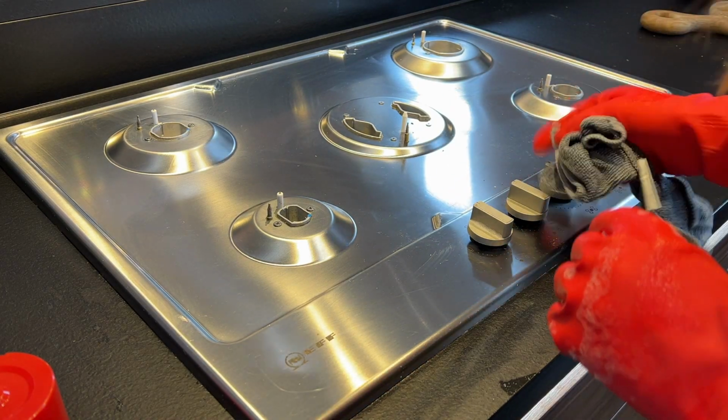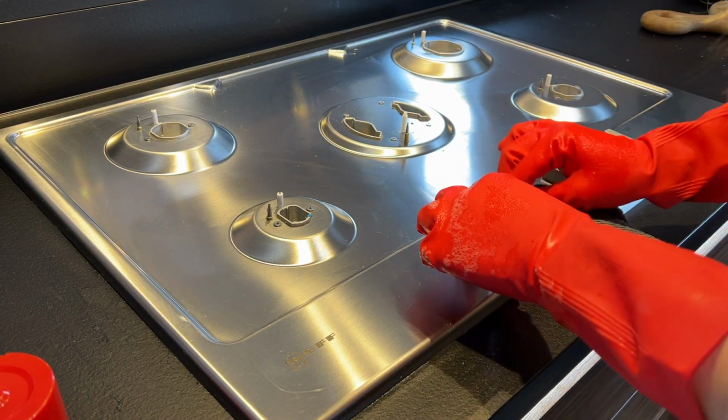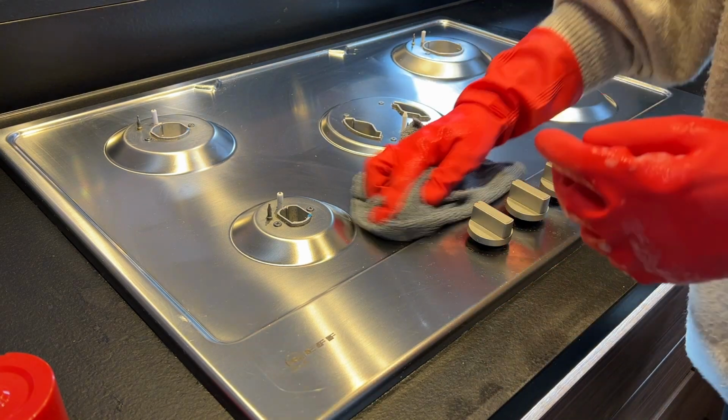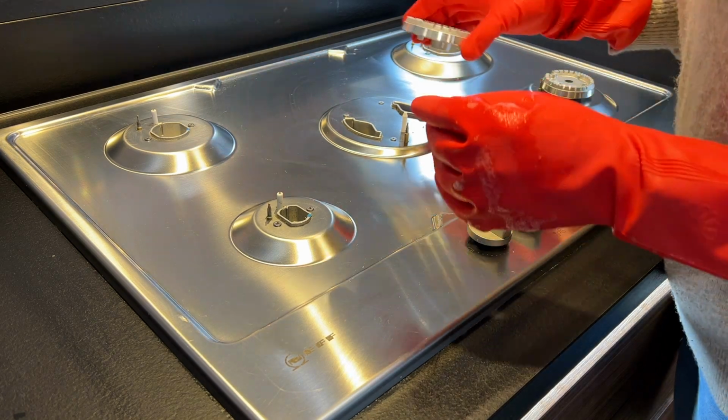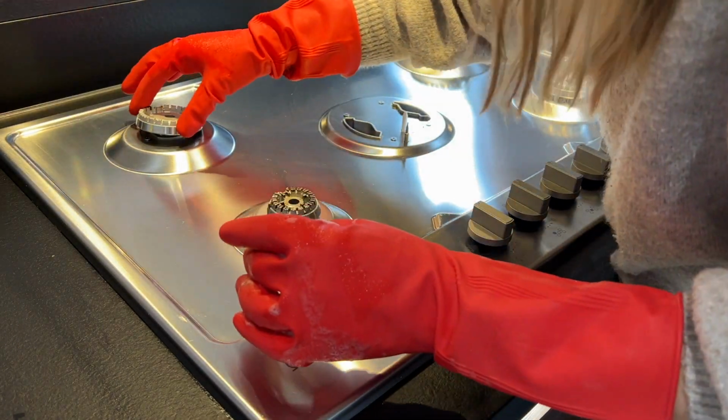Also, does anyone have any tips for cleaning between the knobs on the top? Because I end up having to do this little shimmy with my cloth, and it doesn't quite work, but there you go.